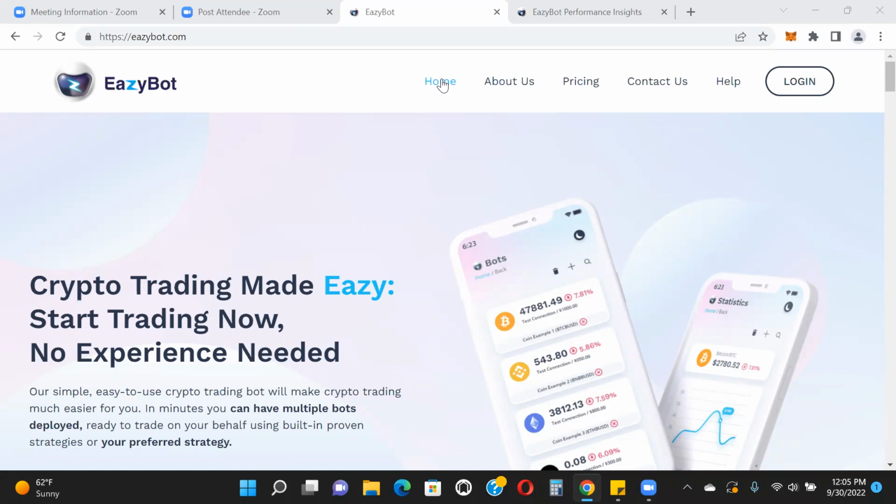It's not a static page, and it shows the percentages on all their different pairs, shows the dollar profit and also the percentages. Me, I like to look at percentages more than dollar amounts for whatever reason. That's just the way my brain operates. But if you like dollar amounts, you can see that. If you like percentages, you can see that.